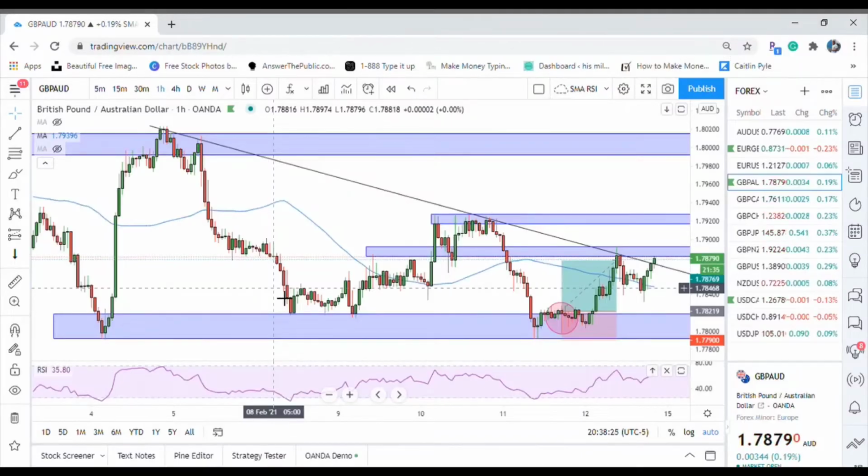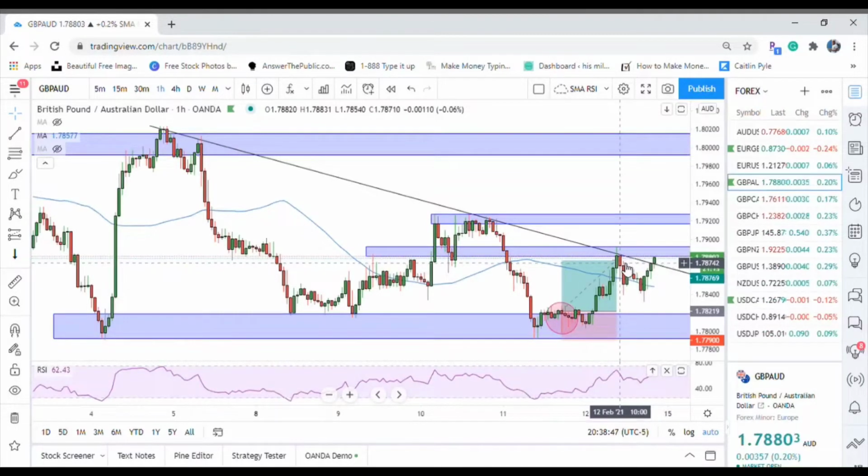Started with the British pound Aussie dollar. So I actually took a trade on this last week, a long trade, and got me about 55 pips. So I was pretty happy about that. And the reason I exited that trade was I saw price start to retreat from this trend line, and also an area of prior support and resistance. So that is what caused me to exit that trade. But overall, I'm still pretty bullish on this pair.